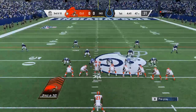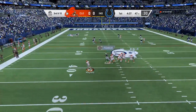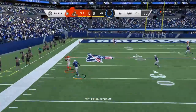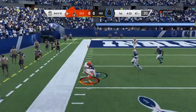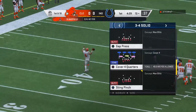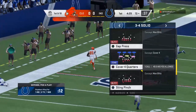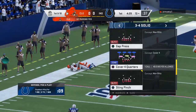Nice job defensively. Now they face a 3rd and 10 after back-to-back incompletions. Steps away. He's got his tight end, David Njoku, and he'll be taken down inside Indy's 15-yard line. A big play that time for Cleveland, and even 40 yards.